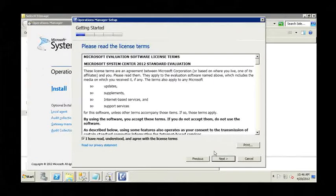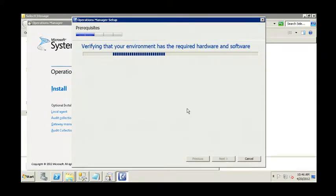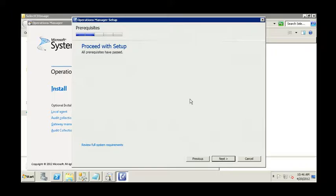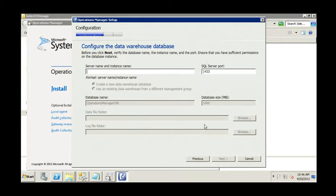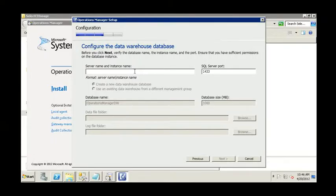Accept the license agreement. You specify the location where you want to install. All the prerequisites passed in this case. And here's a screen that I just wanted to show you. I mentioned that the data warehouse is a required component in Ops Manager 2012. So as part of your upgrade experience, if you don't have a data warehouse, we'll prompt you for a location where you can install the data warehouse. I just wanted to show that so that none of you were caught unaware.